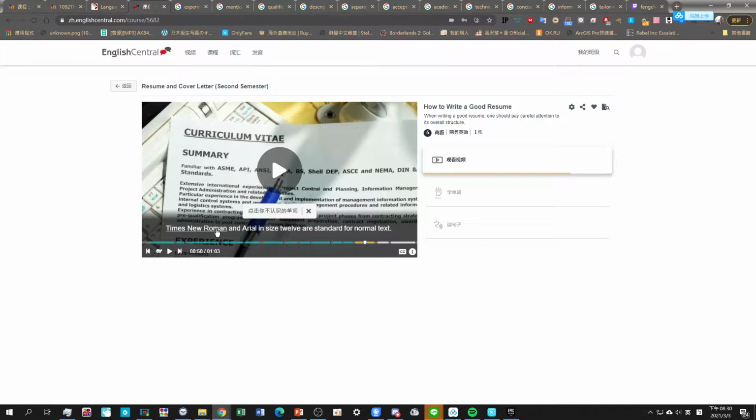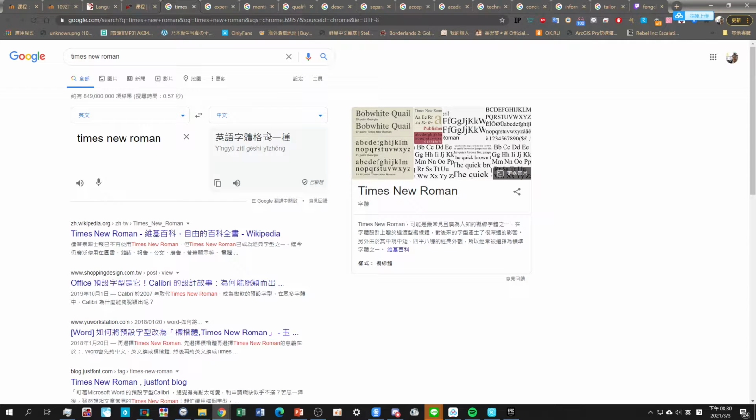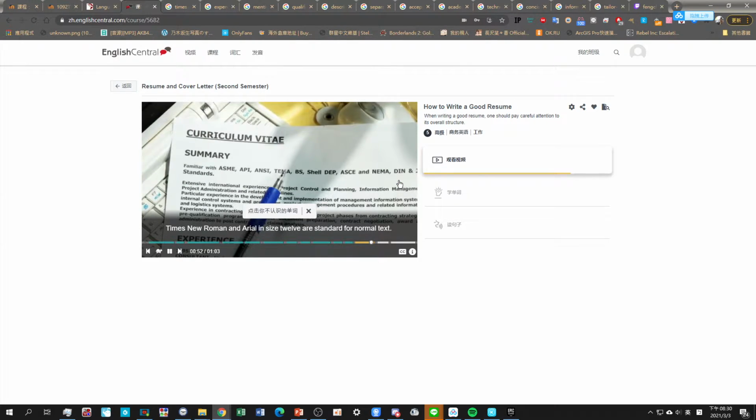Times New Roman and Arial in size 12 are standard for normal text.